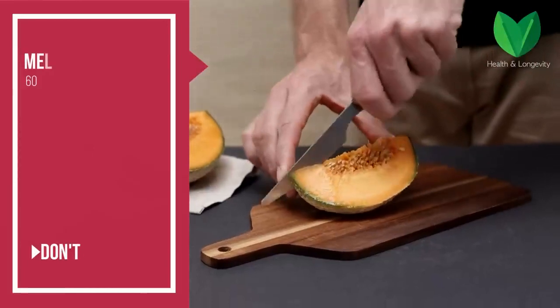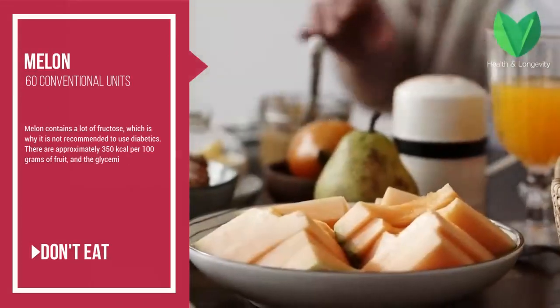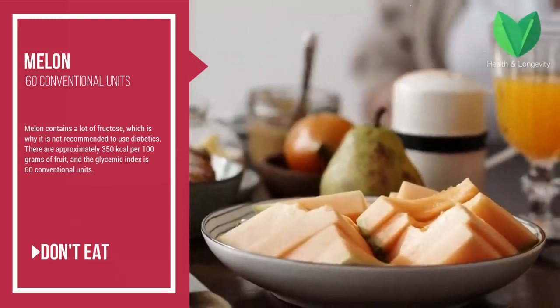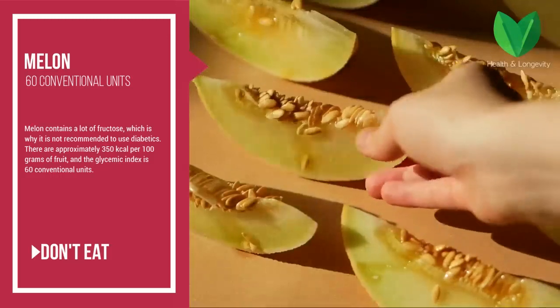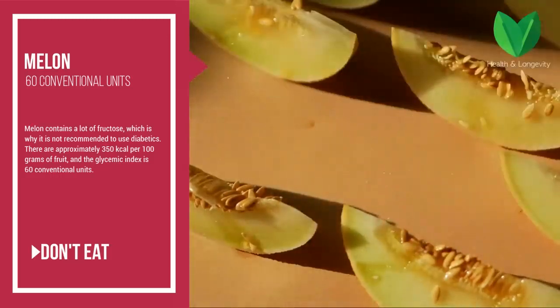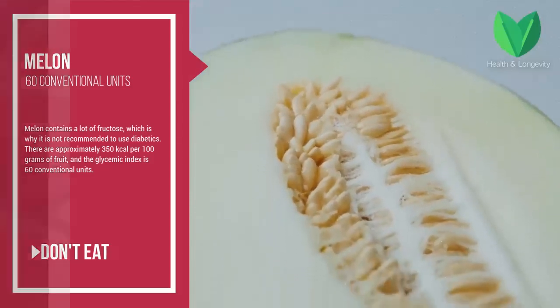Melon. The glycemic index is 60 conventional units. Melon contains a lot of fructose, which is why it is not recommended for diabetics. There are approximately 350 kilocalories per 100 grams of fruit, and the glycemic index is 60 conventional units.